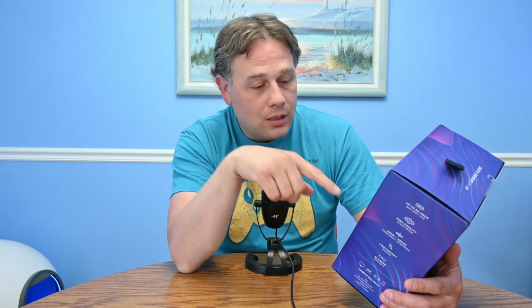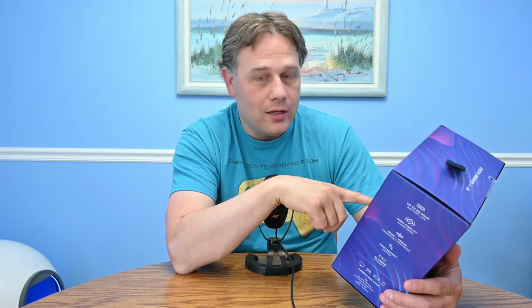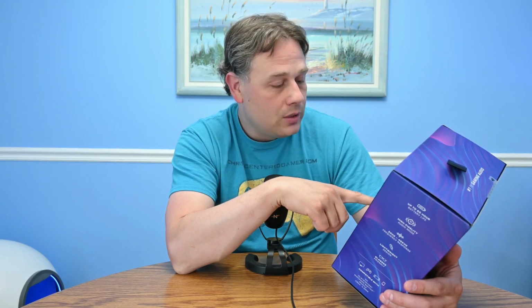I'll see if there's anything I haven't covered yet. 40 millimeter drivers, flip up microphone, which I really like. Oh, it's detachable as well, which is cool. The floating headband design, which I mentioned on the ear cup. The quick switch button, so this presses a button to switch between Bluetooth and 2.4 gigahertz. It supports Waves 3D audio. Swarm 2 software it also uses. High bandwidth microphone with 32 kilohertz microphone performance. Noise canceling microphone. So I think that's pretty much it.